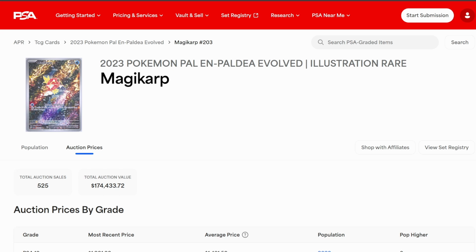But anyway, what do you guys think of illustration rares as chase cards? Do you think SIRs are better because of the texture and maybe the more rare feeling that they have, or do you think illustration rares are going to hold up just fine as chase cards in the future? Is this a speculative bubble that people are just kind of on illustration rares, or will this really stay that popular?